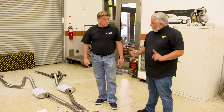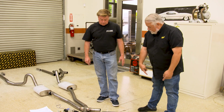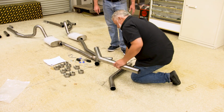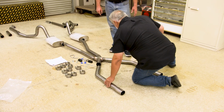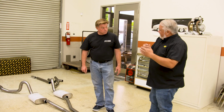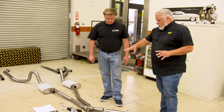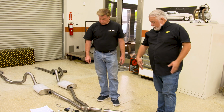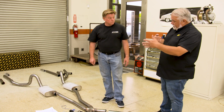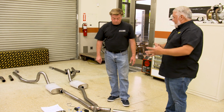Correct, and from different transmissions, because as you know, the automatic's big pan is really wide, so you use this angle this way. And if you have a manual transmission, which is a much narrower setup, we now have the less wide version, so it doesn't have to go to the perimeter of the frame to get around the front end. So even with the bends that we chose and the angles we chose and the cut lengths, we're trying to make accommodations for a narrower pan out of a manual transmission to the wider pan of an automatic.